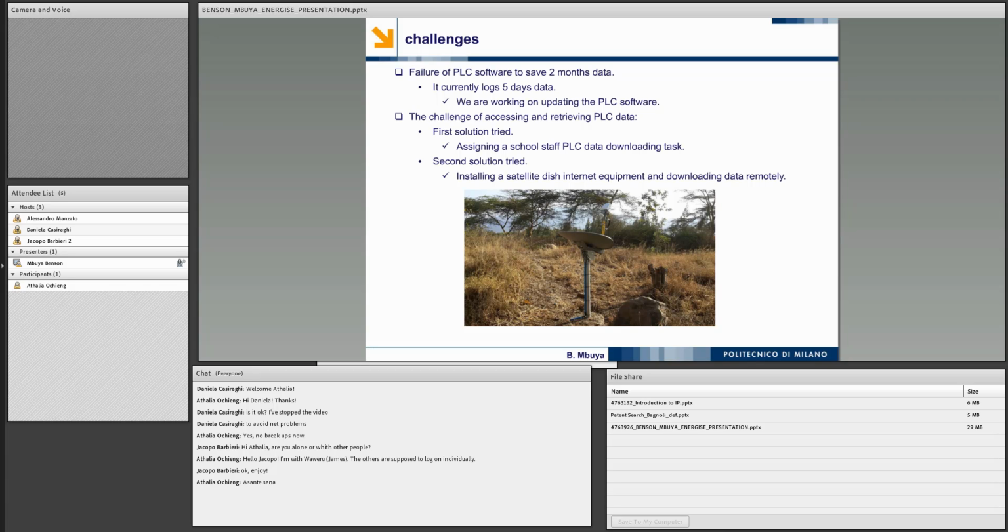This project was conducted by Politecnico di Milano to install the system. The system is on another continent. Politecnico di Milano is in Europe. So the challenge is to access the data, because as we said, apart from installing the system, the energy hub is still being monitored to see that it is correctly functioning, and also to conduct some research activities mentioned.